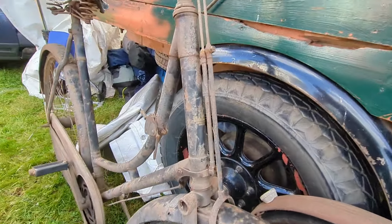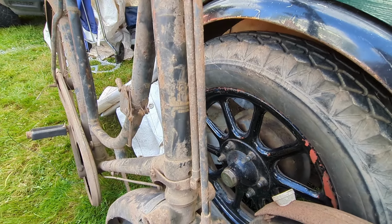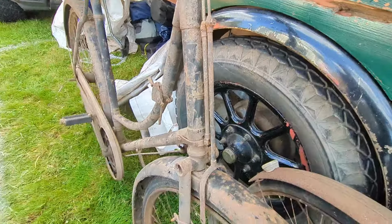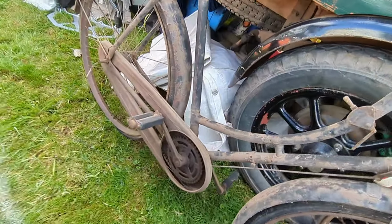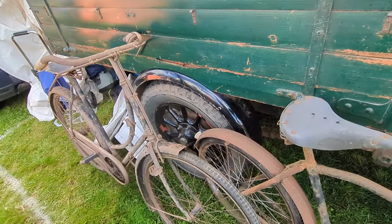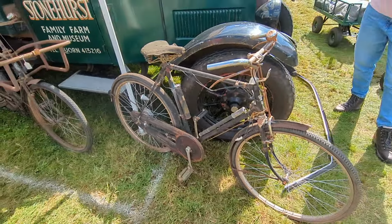And then we've got a 1930s rally here with the transfer head badge there. And the big 28-inch wheels. It's a massive old school roadster, that. Yeah, good. Let's hope they get a good home.